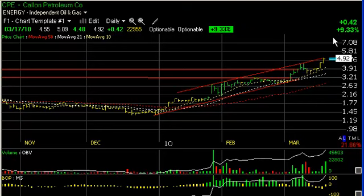And we may see the stock accelerate here, but certainly at the top of the channel, it has some vulnerability. It may be a bit short-term extended.